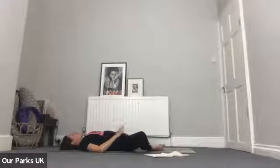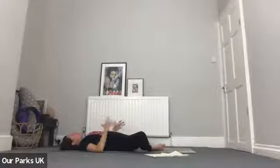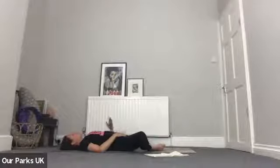Again, inhale 2, 3, 4. Exhale 2, 3, 4. Hold the breath 2, 3, 4. Keep it going with your own rhythm. And if it feels uncomfortable for you, then absolutely don't do it. Just enjoy your Baddha Konasana. But if you want to try it, inhale.